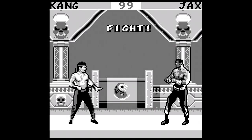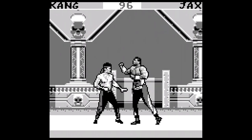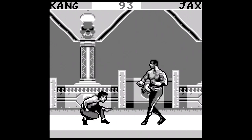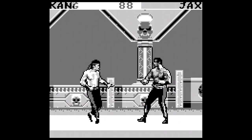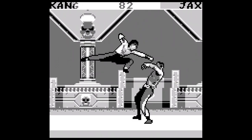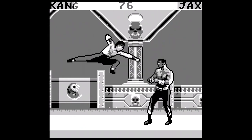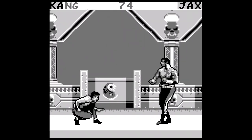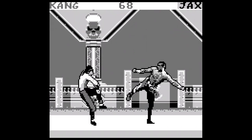You probably weren't expecting to see a fighting game on here, but this version of Mortal Kombat 2 is really good. Looking at all of the other versions of Mortal Kombat, at least 1 through 4 that I've seen on the Game Boy and Game Boy Color, this is the best one out of the bunch. It controls well, the graphics are fairly good for the Game Boy, and I think they did a pretty good job of bringing the arcade action to the handheld.